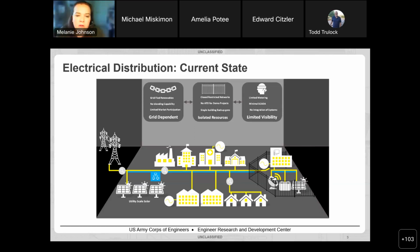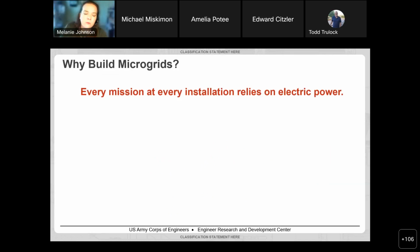We want to be able to use our resources in very flexible ways to serve loads as we need them, and we want to be able to see everything that's happening, which unfortunately isn't the case right now. So why are we building microgrids at our installations?